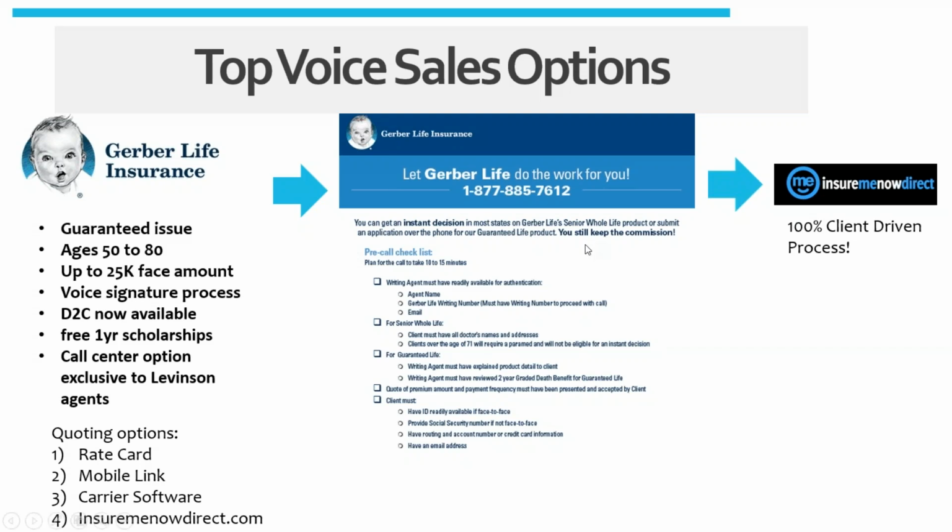Okay, but the process, as I mentioned, is very, very simple. You can have a rate card, mobile link, carrier software, and you can quote it through our Insure Me Now direct platform. So as Bill mentioned earlier, what better way than to actually have a platform that your client can log into while you're talking to them on the phone and actually plug in their information, get the rate, get approved, all within 5 minutes on your website. You can literally be on the phone, hearing the process go through. Okay, they have their policy, it's e-delivered. Have a nice day. Okay, it's very, very simple.